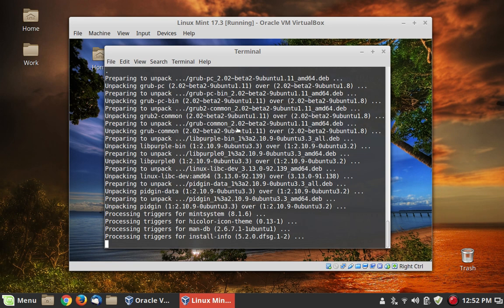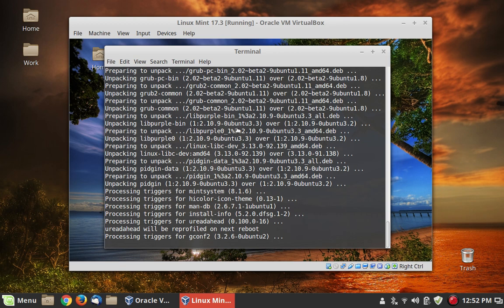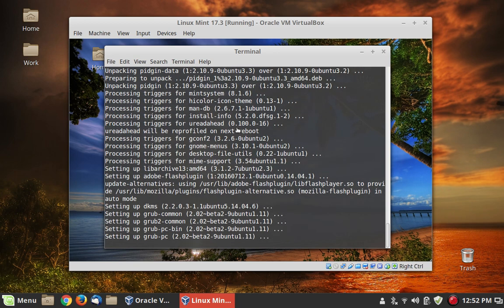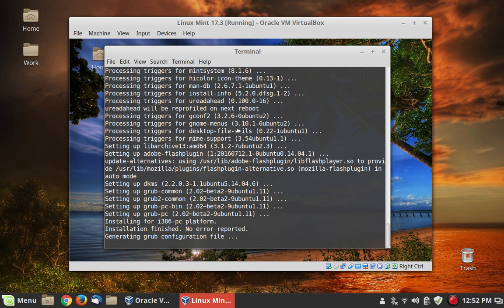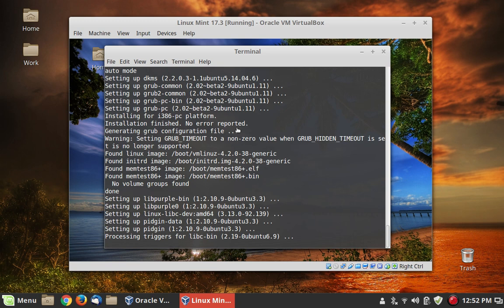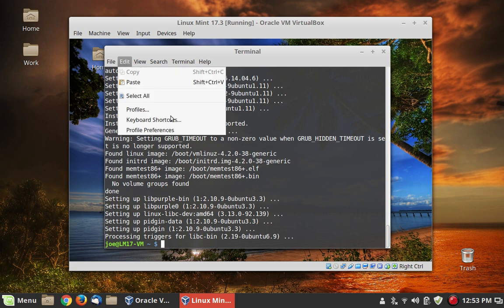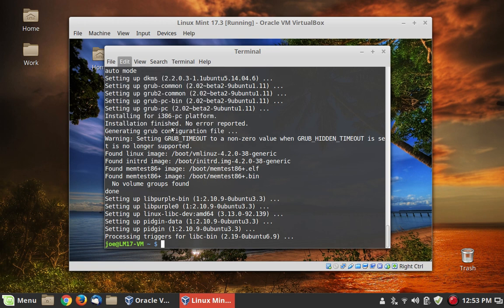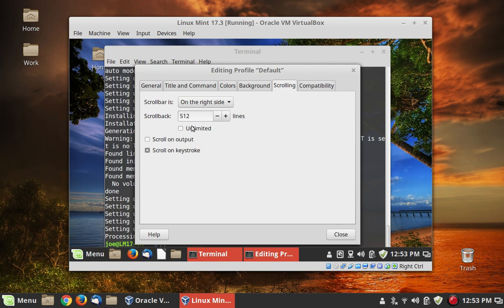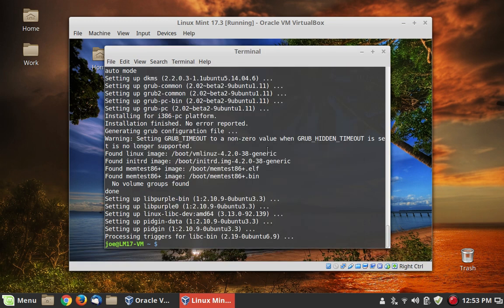So this is taking its own sweet time to do this. Trying to remember the last time that I actually updated this particular virtual machine. I guess it was about a week ago or so, so there seem to be a few updates for it to deal with. I guess we can change the unlimited scrolling while that's doing that. Okay, so go to Edit, profile preferences. There we go. Scrolling, unlimited. Close. Okay, we're ready to go.